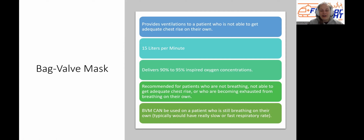Okay, a bag valve mask. Now we're getting into providing ventilations to a patient. So this is for somebody who's not able to get adequate chest rise on their own. So it could be the things we talked about earlier where there's problems with ventilation. They're choking and their airway is occluded or partially occluded. It could be somebody who's having an asthma attack or an allergic reaction, an anaphylactic reaction where their bronchioles are constricted.